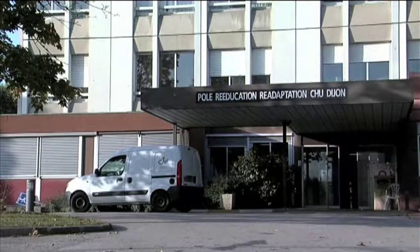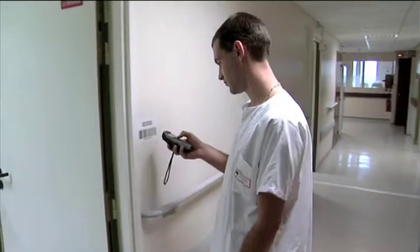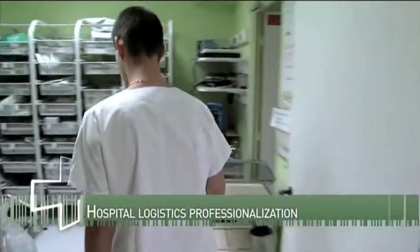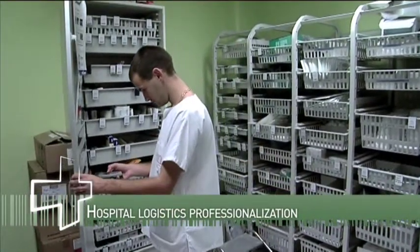The University Hospital Center of Dijon receives several internal requests every day for medical and other supplies. A traceability system has been set up to better control the logistics flow. This new approach offers many benefits for hospital staff.